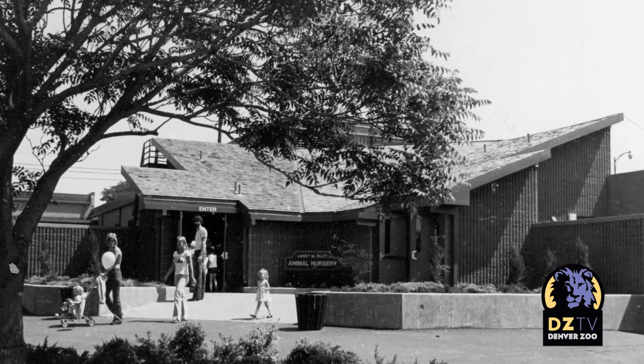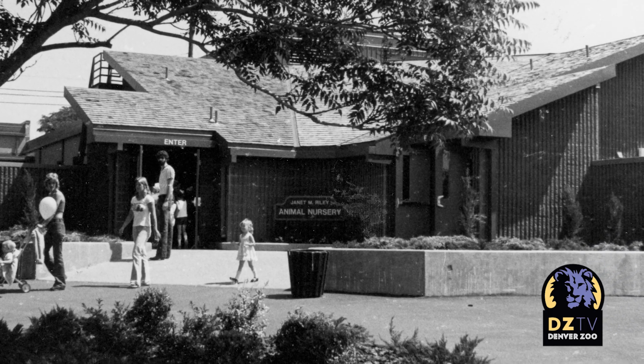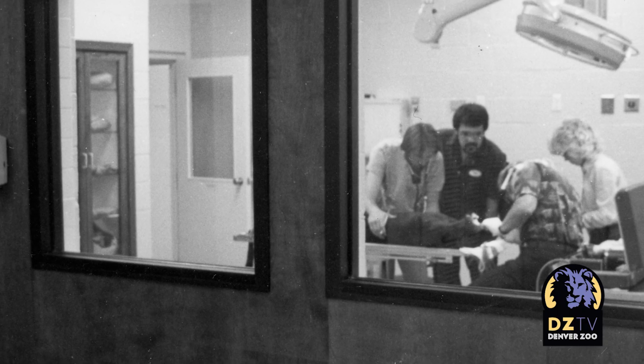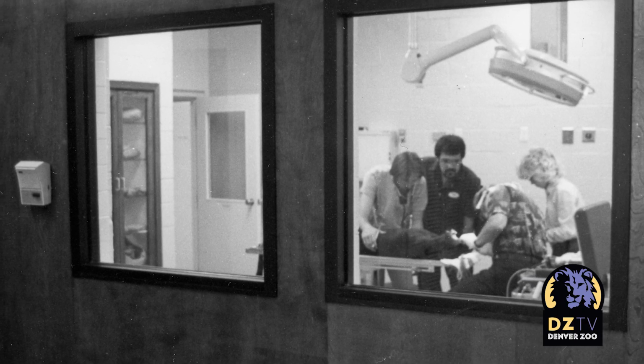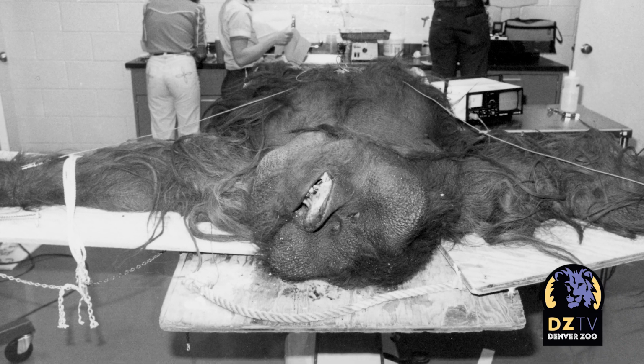In the 1980s, the hospital expanded from the very small facility to its current footprint. That expansion in facilities and program allowed for an improved level of care. Our veterinarian at the time was able to bring in a group of volunteer nurses and physicians to help with brain surgery on an orangutan.